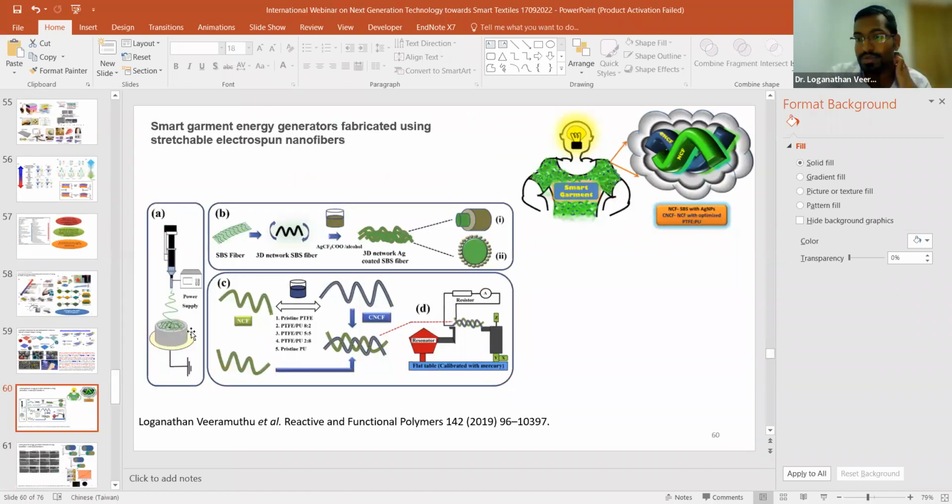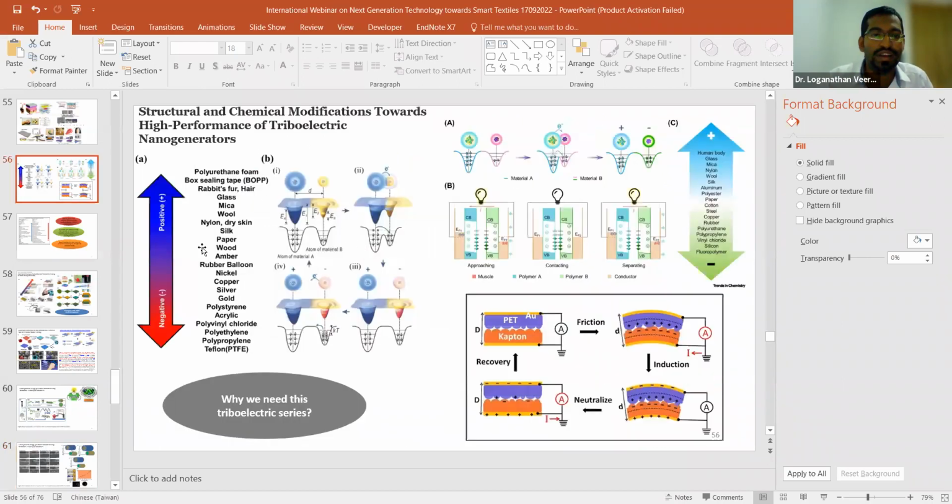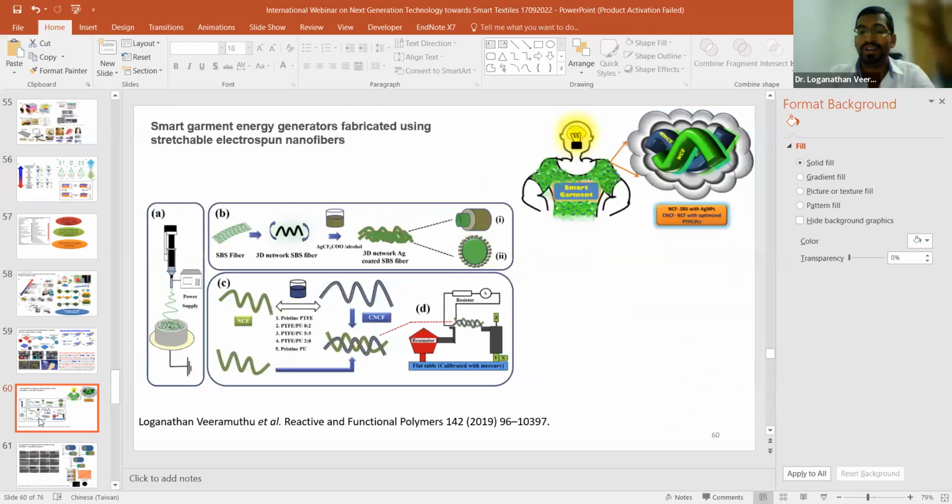In this, we are preparing some smart textiles based on nanofibers. So in this, we prepare two different kinds of nanofibers. One is NCF, nanoconductive fiber. The other one is CNCF, coated nanoconductive fibers. Here, we are preparing with different percentages of PTFE and PU, because we know that the triboelectric series is given here in this slide. You can see one is positive and the other is negative. If the separation is good, you can achieve better electrical output. You can gain more energy from that, so you can extract more energy. So depending on those conditions, we choose compatible polymers to work with.